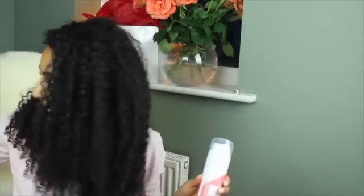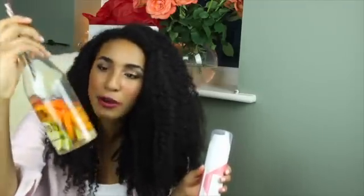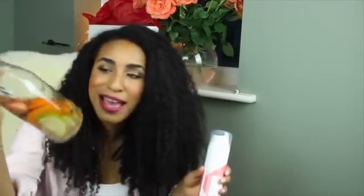Trying to be hydrated up in here. I've infused my water. This bottle, by the way, I got from Primark, good old Primark, and I'm just infusing it with fruit and trying to stay hydrated. So yeah, this gets a thumbs up for me.